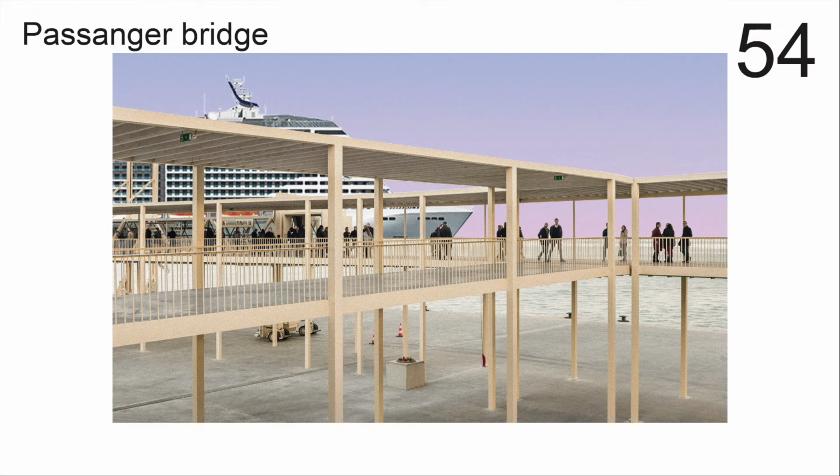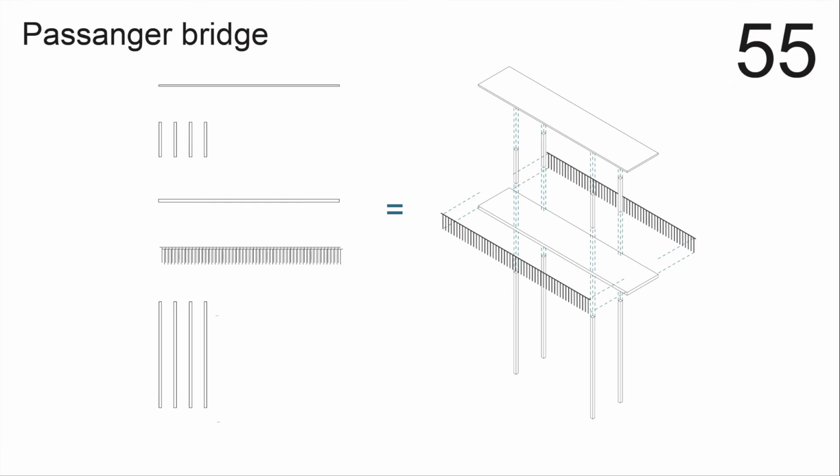Why did we do this? Well, because we didn't want to disrupt the daily operations at the dry docks. Remember, we are right in the middle of the port and work is constantly being done here. With the height of the bridge, even large vehicles can still move around on the side, and it also ensures a great view. The passenger bridge is built with the same measurements as the architecture and can be assembled simply. It basically consists of a base, a roof, columns and railings.